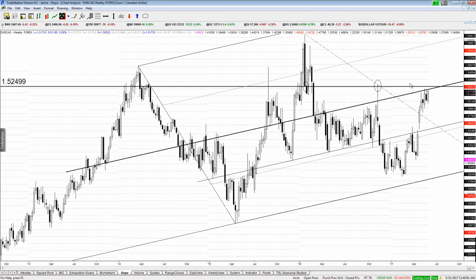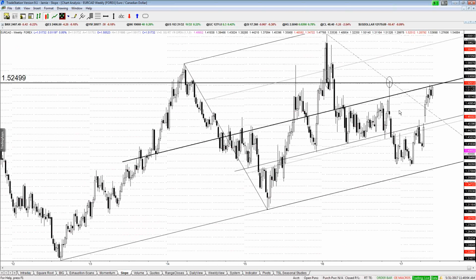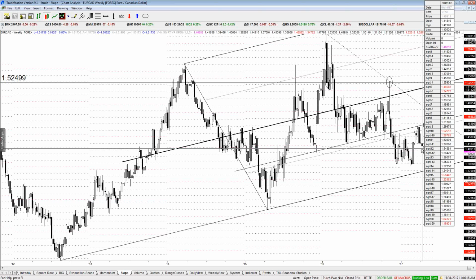Obviously, you're pressing on the median line right now, which is simply the center channel of this entire channel. It goes all the way back to 2012. But yeah, I would expect it to be kind of a pausing point for what's been a pretty exceptional rally in Euro everything since mid-April.